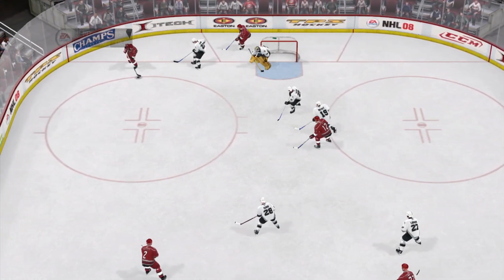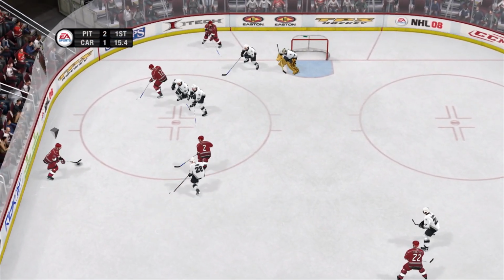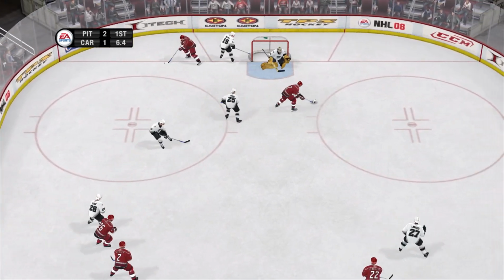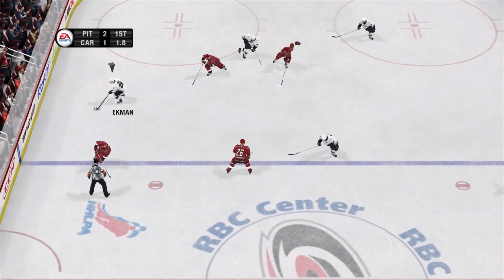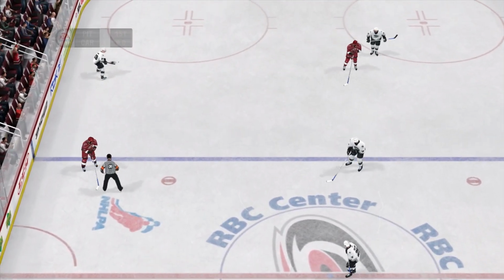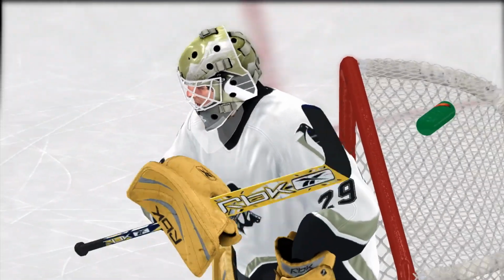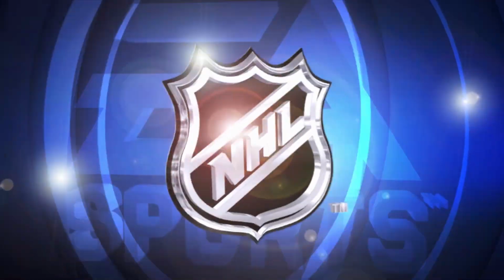Picks that puck up in behind the net. Off the blocker and cleared out of the paint. Great effort off the rebound. First period is over. Little offense involved there. After one, it is 2-1.